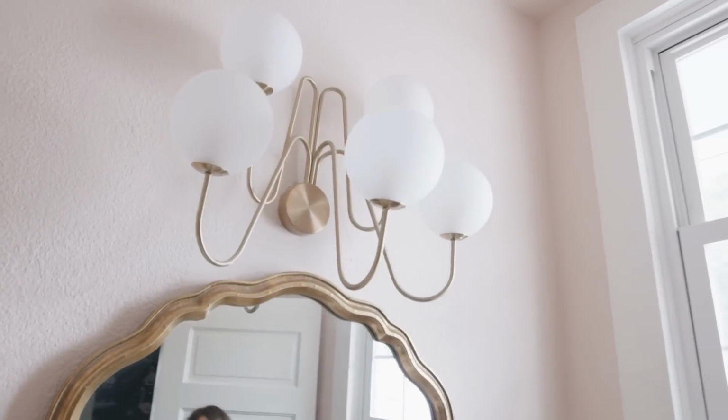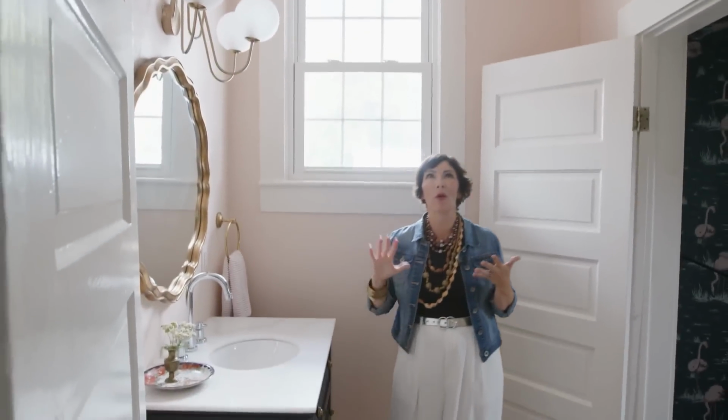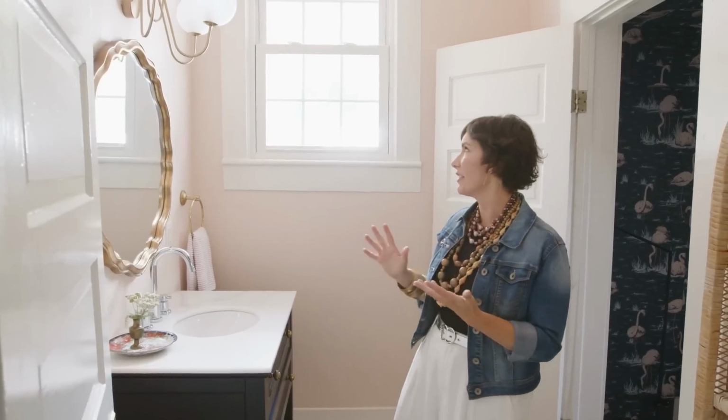I think it's a CB2 light fixture, if I remember, but I think they discontinued it, which I hate. But people love this light fixture, and I think it works well with the house, and it's been fun to have in here, and it gives great lighting too. And so that's always key when you're putting on that makeup.